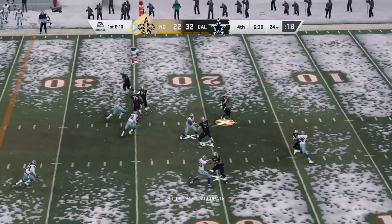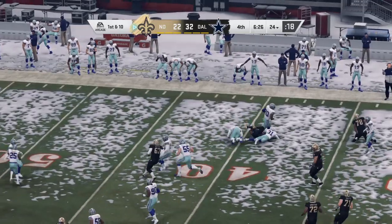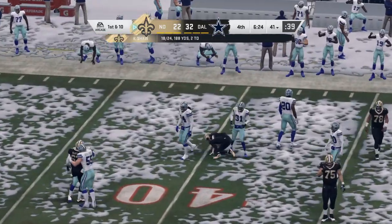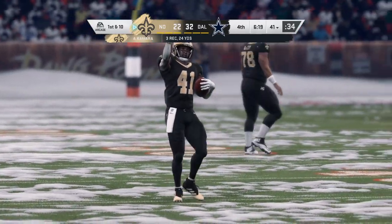They'll come out throwing here on first down. They'll set up the screen now to Kamara. And they get him down, but not before he takes it across the 40-yard line. 17 there and a New Orleans first down.